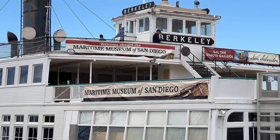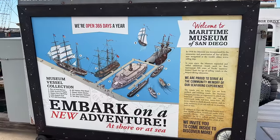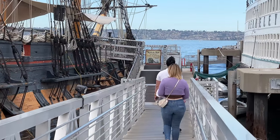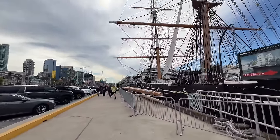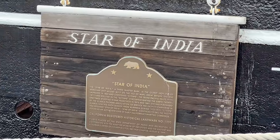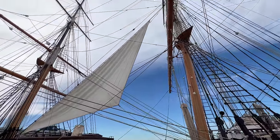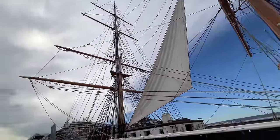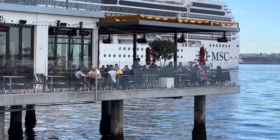For those of you who are into old seafaring stories or being a mariner or something along those lines, this Maritime Museum might just be for you. For me, the coolest part was seeing the contrast between the American submarine and the Russian submarine. Also, they do have tours that go around San Diego Harbor from here, so that might be something you're also interested in. And the Star of India.